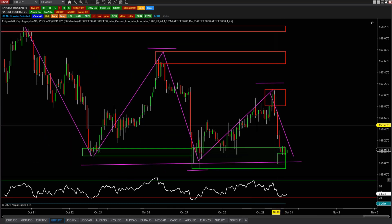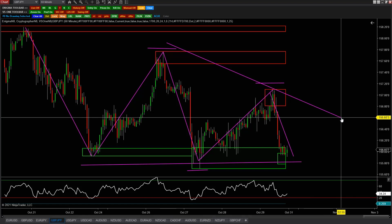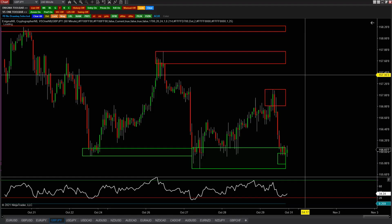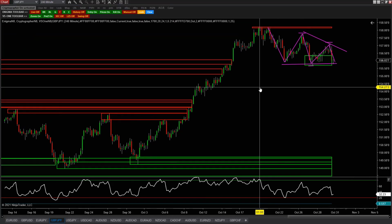And what we would anticipate on this is a breakout to the downside. And again, that just aligns with the same prediction that we've made all the way from the weekly. Now we start talking about levels and where we can break out to. We're going to hop back up to a 4-hour time frame, maybe a daily.